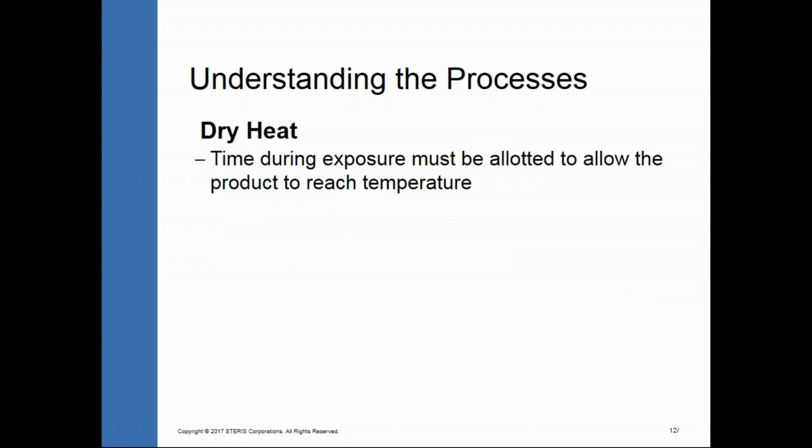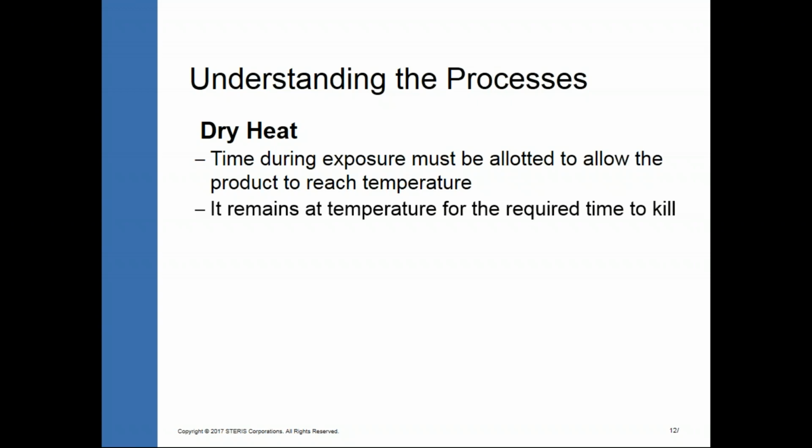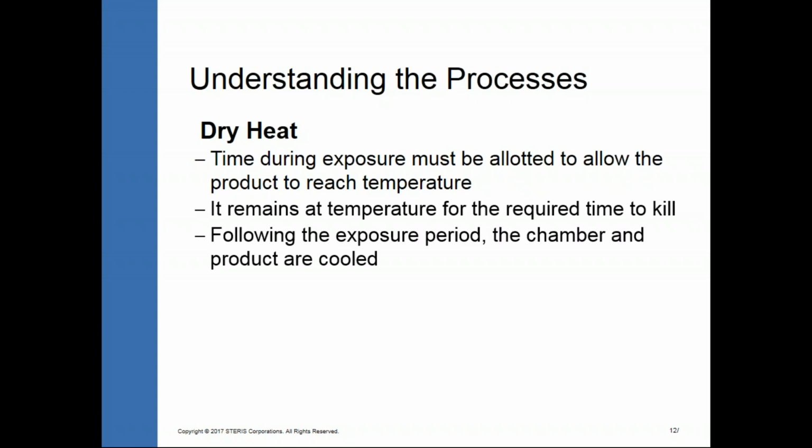So when you look at a dry heat sterilizer, you have to take into consideration that there will be some time before the exposure to bring the product up to the right temperature. It's a little similar in a steam sterilizer when we're processing liquids, where the liquid temperature does not necessarily follow the temperature in the chamber. In the dry heat process, we cannot do liquids, but it will take a bit more time for the product to get up to the right temperature. In other words, the temperature of the product may not be the same as the temperature in the chamber. So you have to take that time into consideration. We call this a lag time. Once it's at temperature, then it will remain there for the exposure time, and that will be followed by the cooling phase.